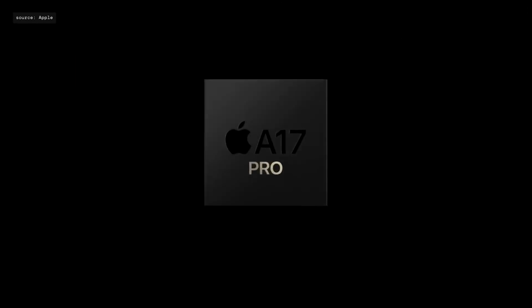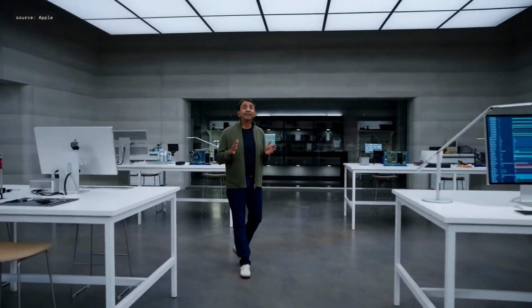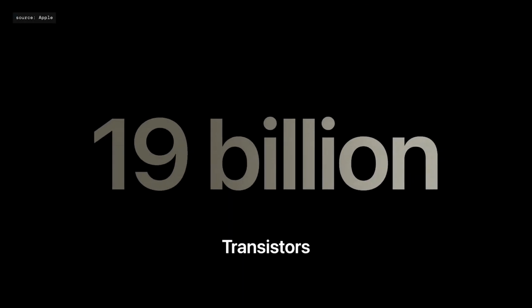We are excited to introduce next-level performance and more Pro capabilities than ever with the A17 Pro. And this is the industry's first 3nm chip. These 3nm transistors are patterned using state-of-the-art extreme ultraviolet lithography. Elements of these transistors are just over 12 silicon atoms wide. A17 Pro features 19 billion of these transistors.